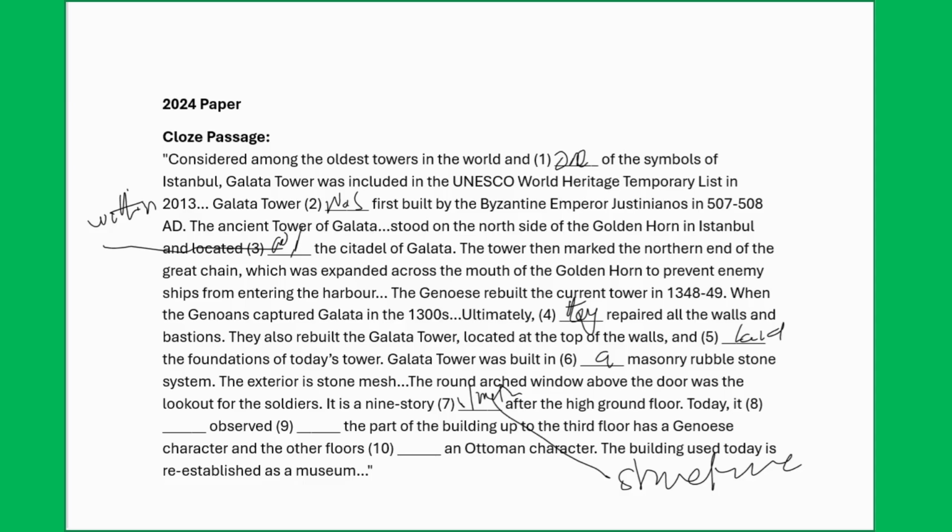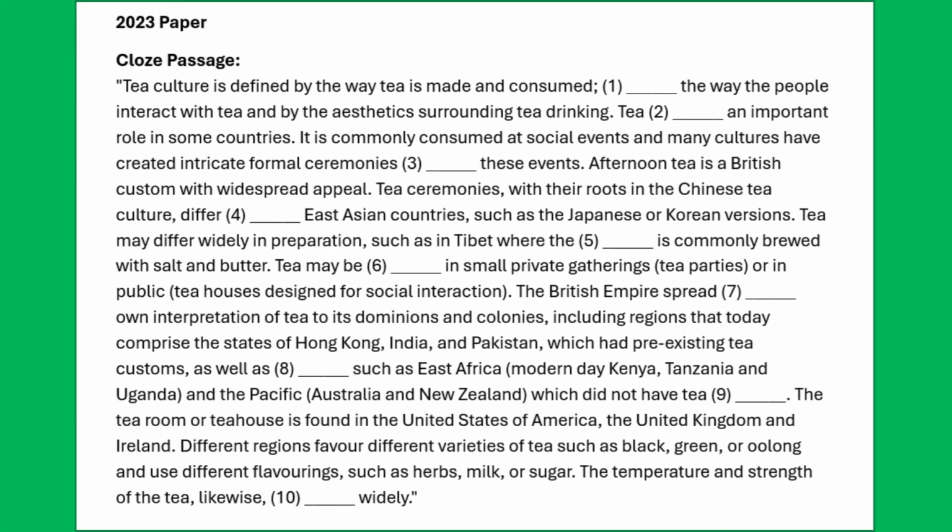8 is present passive. It is observed that. Passive voice introducing an observation. 9. That, a connective word needed to introduce a clause. That is correct. Observed that the part. 10. Have, present tense plural verb to agree with floors. Floors have an Ottoman character.